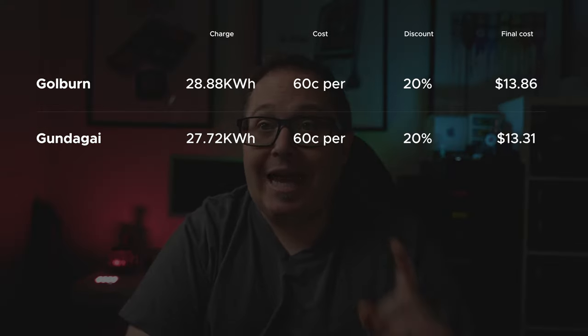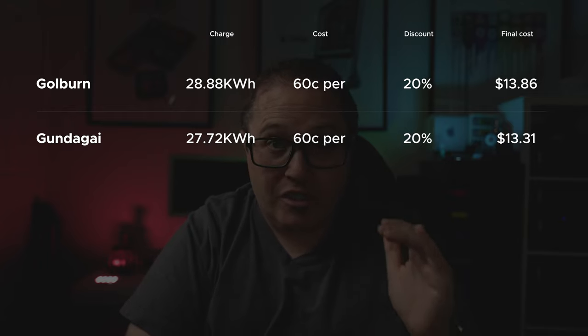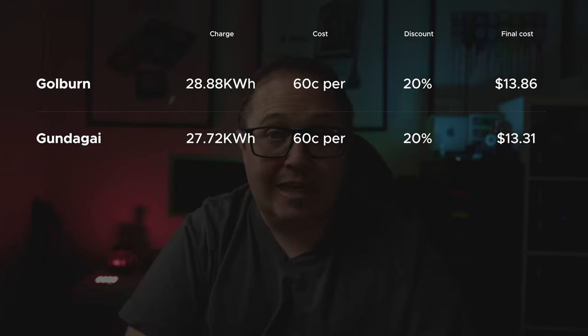So let's quickly talk about cost. In terms of the cost of these trips, I do want to correct a few things that I said during the trip, which weren't entirely correct. As an RACV member with ChargeFox, I don't get 40 cents off. I get a 20% discount. So in Goulburn, we charged 28.88 kilowatt hours. Normally that's charged at 60 cents, but I get a 20% discount, so that cost me $13.86.